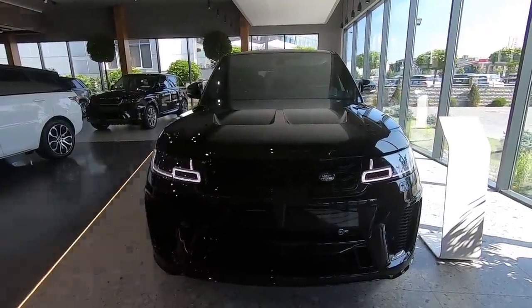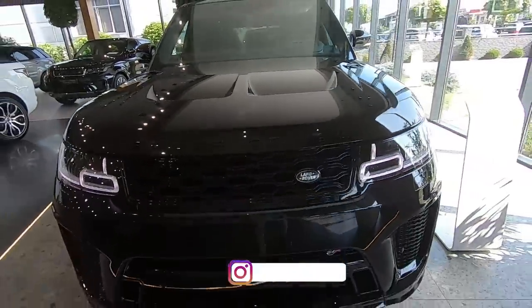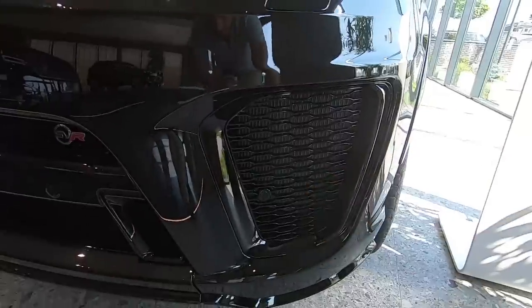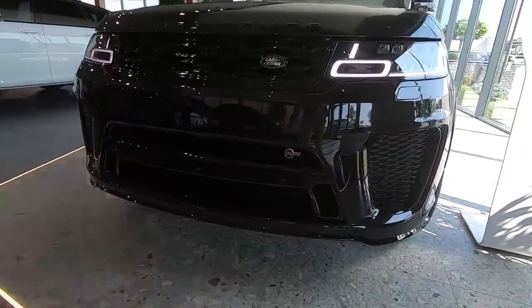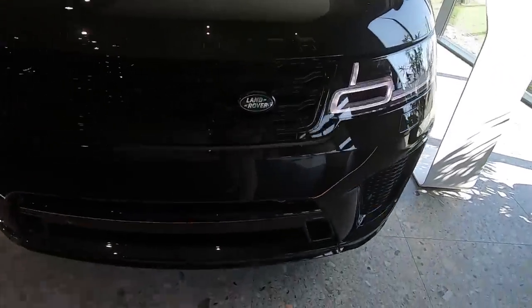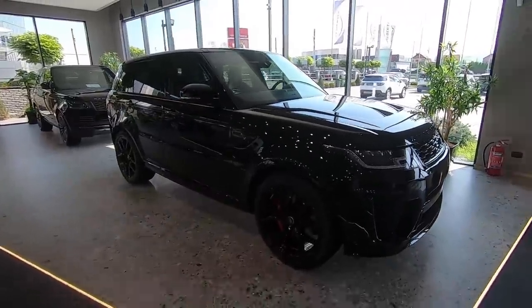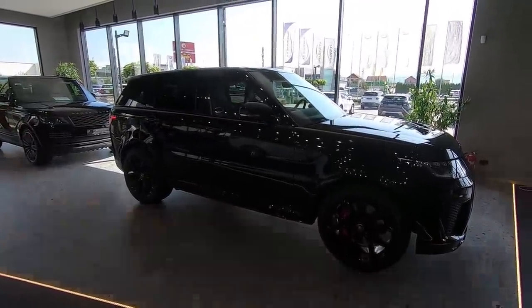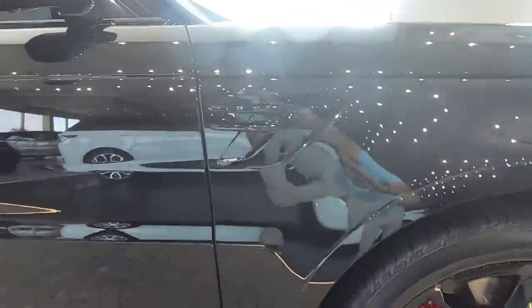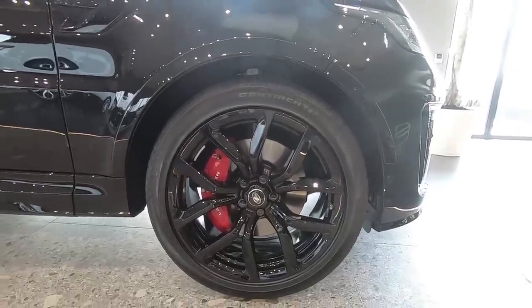So in the front, it's so aggressive, and you have this bonnet here, it's so aggressive. And this bumper, the intake here, the radiator is so massive, and you have the logo of the SVR there. This one I would make disappear if I was the designer. I don't know why. You can see on the side, it looks so monster. You can see these 22 inch rims, and they are so beautiful.